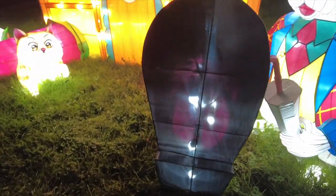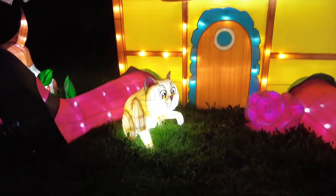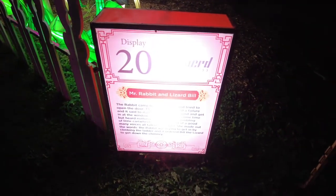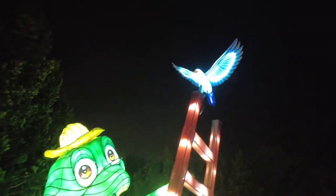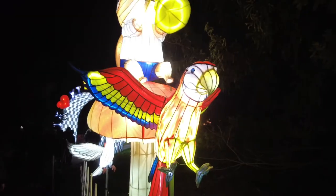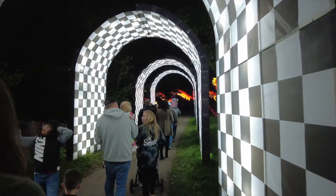Big shoe. Mr. Rabbit and Lizard Bill. Here's the illusion tunnel. It must be LED lights because it's very bright.